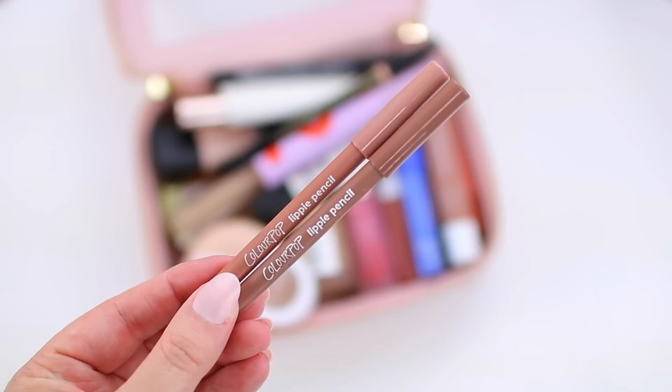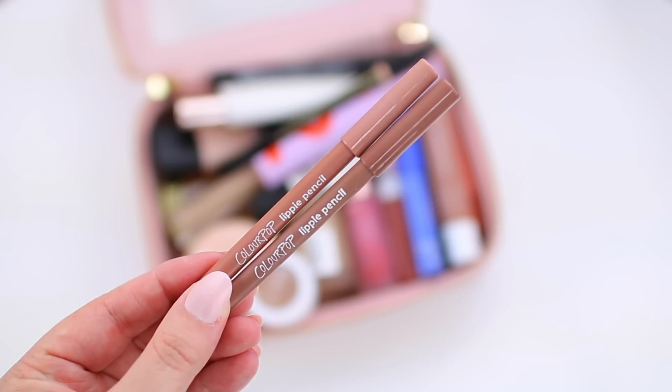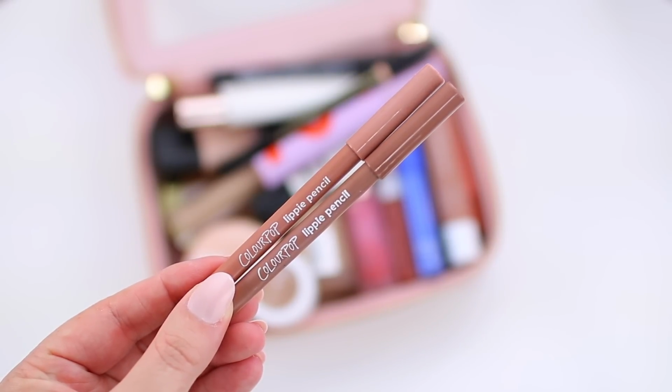Okay, I did overpack my lip products. Honestly, I had more in here and then I took some of them out because it got a little out of hand, but I like to have options when it comes to the lips. So I have two lip liners. These are the ColourPop Lippy Pencils. I have BFF and then I also have Cool BFF. BFF is my go-to everyday light nude, and then Cool BFF is basically a cooler version of that. It's a little bit darker too. So I feel like between these two, I'm pretty much set.